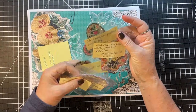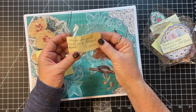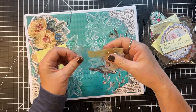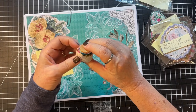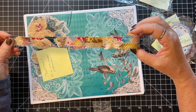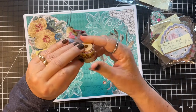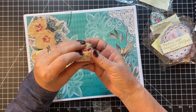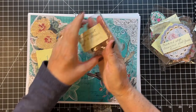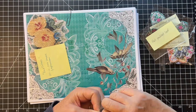Okay, and then ePapery sent some wonderful things. Let me do the little bits first. So this is a mini snippet roll on a thread spool. Let me show you it. So, I'm looking for the end. There it is. So, snippets to use on your projects, and they come on a wooden thread spool. Isn't that cool? Then, I so appreciate she puts ePapery on all the items, which helps me so much.